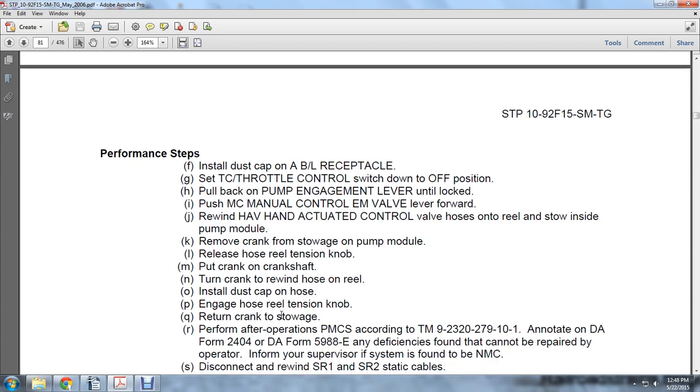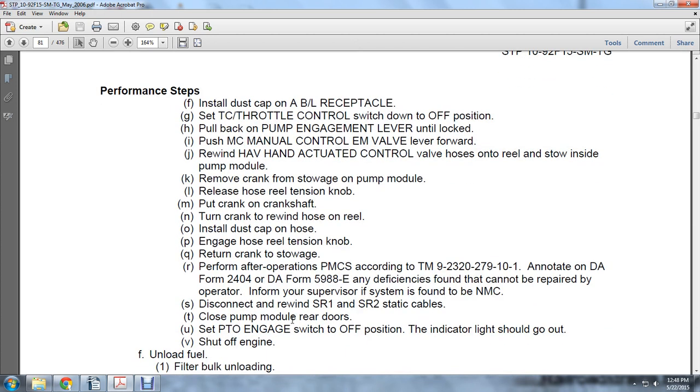Perform the after operation performance check services according to TM 923202791 and note on DA Form 2404 and DA Form 5988. Any deficiency found that cannot be repaired by an operator, inform the supervisor if the system is found not mission capable.